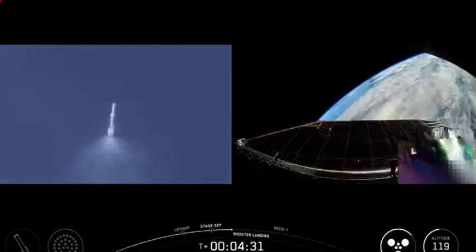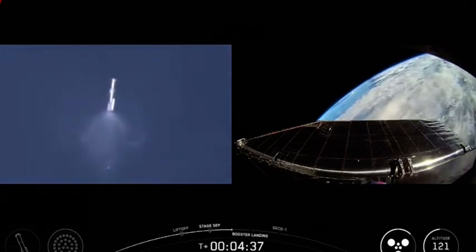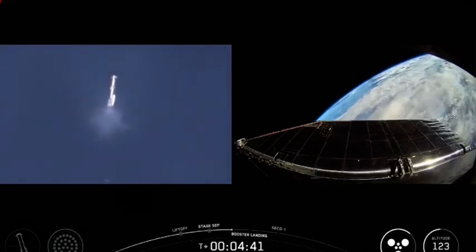Great views from inside the aft engine area of the ship there, looking at those 3 sea level and 3 vacuum Raptor engines on the right-hand side of your screen. The booster is doing its LOX dump, that liquid oxygen dump. Because we don't need some of that liquid oxygen propellant in its tanks, we vent it out to lessen the booster's mass as it comes in for its landing.